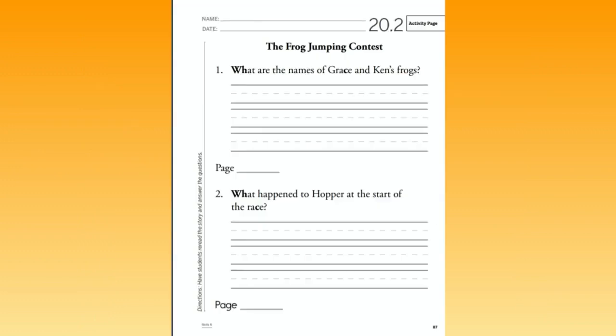Okay, I'm going to pause for a second and give you a chance to take out your skills book. You need to turn to page 20.2, and down at the bottom it has the number 87. Make sure you have your pencil sharpened. Okay, ready? Write your name and the date at the top of your paper. Okay, and it is May 27th, 2020. And you're going to write your name, not mine. That would be silly.